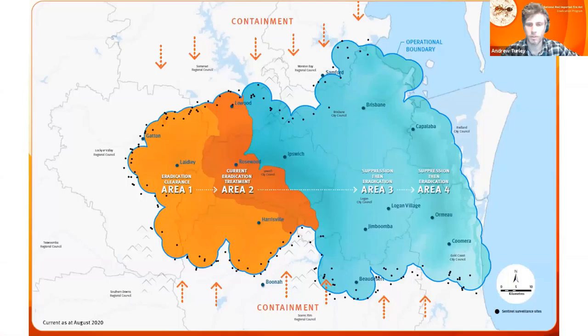So currently the infestation is held just within South East Queensland. We have had an import in Western Australia more recently, but we believe that that one has been eradicated. We're working to a 10-year plan to eradicate fire ants. You'll see on the left-hand side here, area one, and we're progressively every 1 or 2 years moving further and further to the east, trying to eradicate them. This does create challenges because in areas like area 3 and 4, we're not currently eradicating in there. All we're trying to do is just control them enough until the program can get there and start eradicating them.